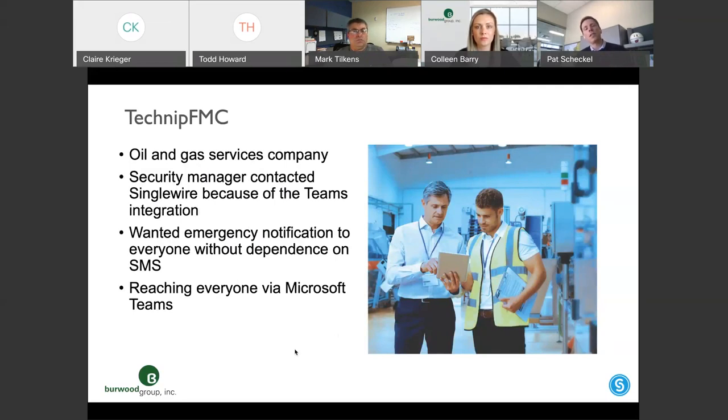So in this case, they said, we need to reach everyone in our organization. Plus, we have a lot of contractors that come and go, and we want to give them the ability to receive alerts. They decided to do that through Microsoft Teams, pushing these alerts out through Microsoft Teams, which is one of the integration methods that we have. That was their way of working around these SMS limitations.